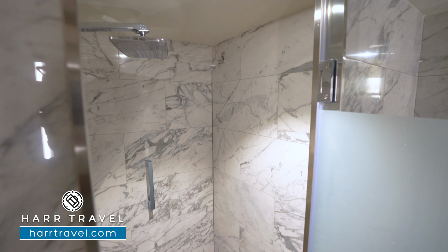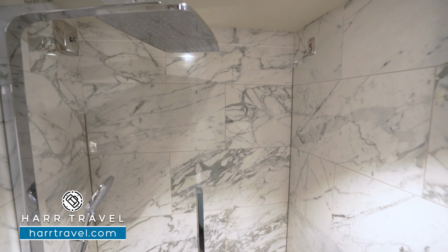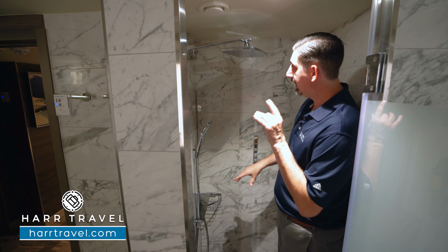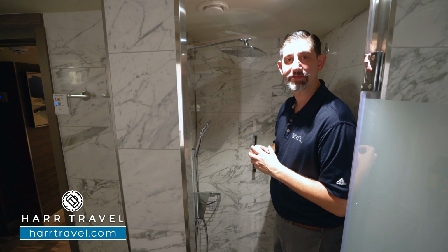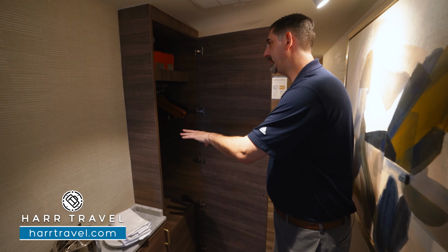And then here, you're gonna find the shower. Now I'm a big guy, I'm 6'6". I fit just fine in here. You're gonna find you have a large rainforest shower head up above, adjustable shower wand, and more of those L'Occitane upgraded bath amenities.